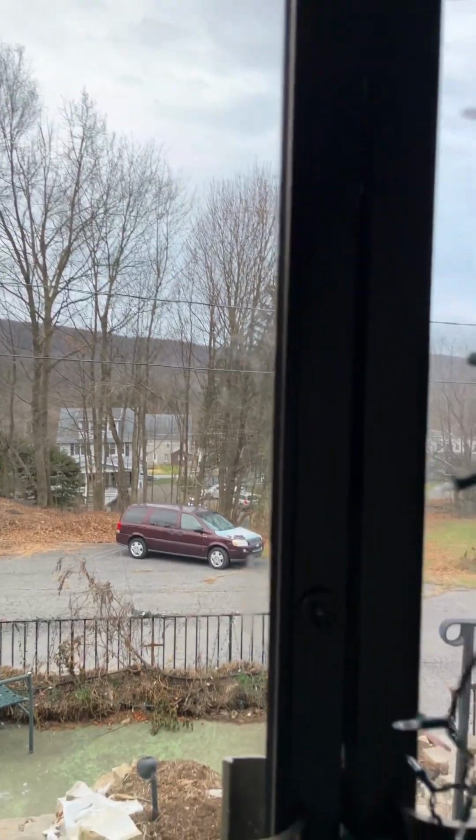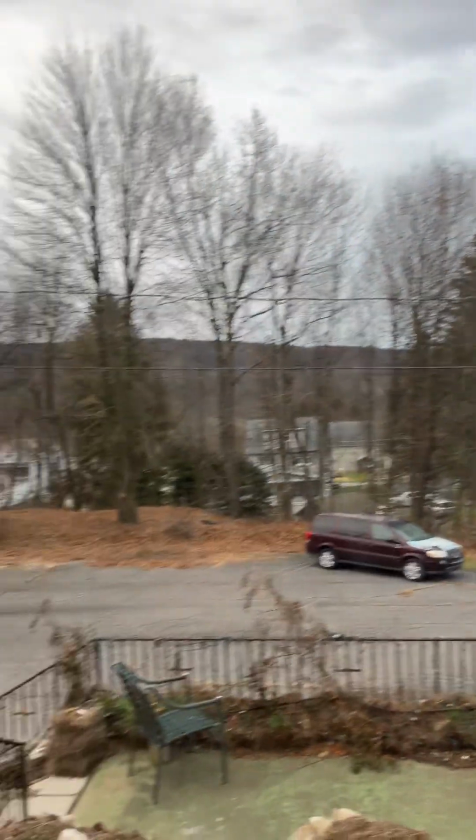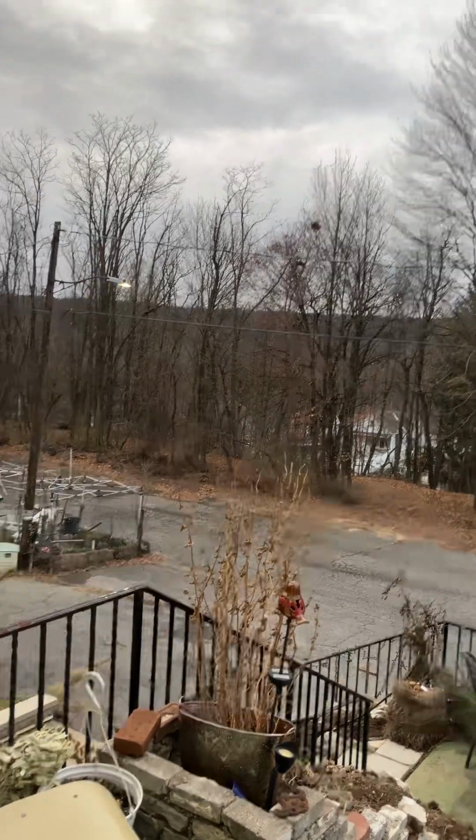Favorite things to do every morning is open up the curtains of the old church and enjoy that pretty view. And then let's go on inside. And this is the bell tower. And so much stuff needs to happen here.